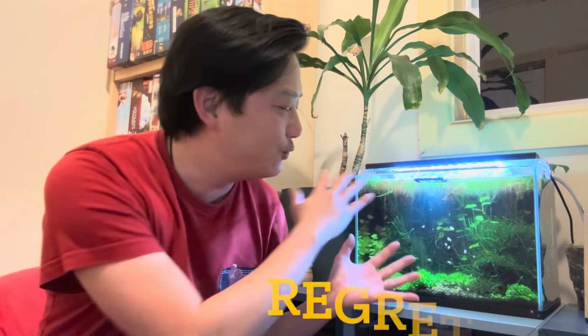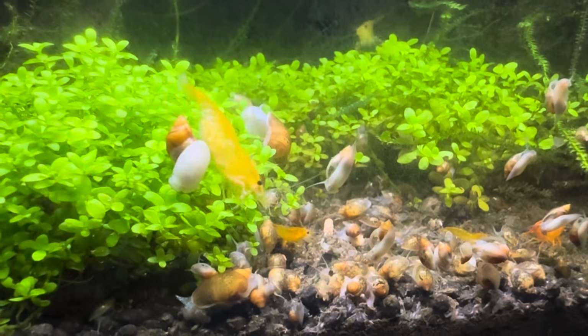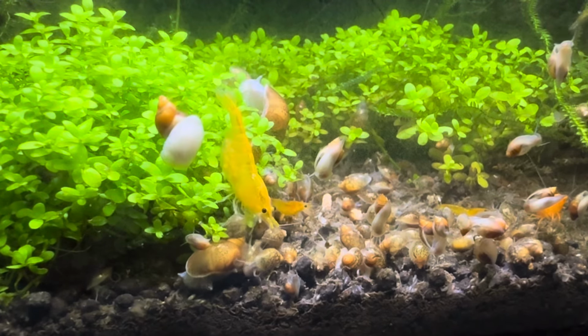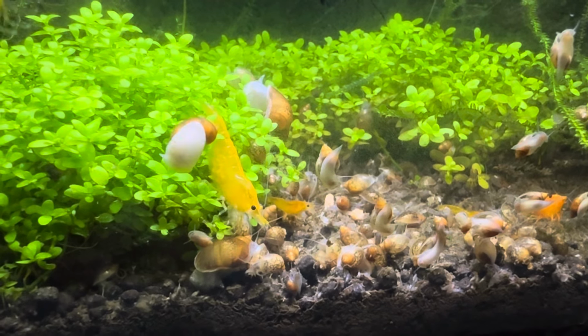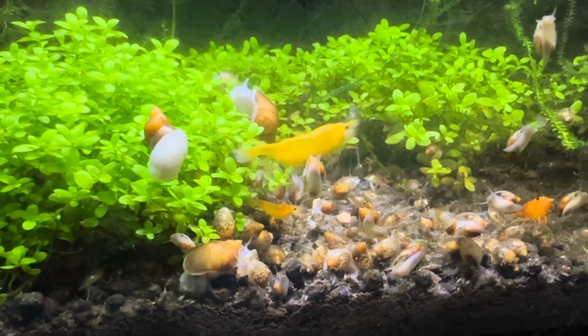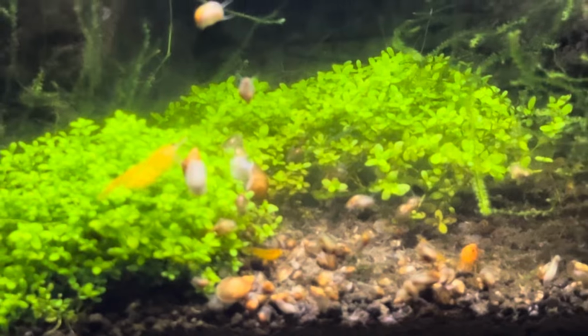But my big regret isn't about the shrimp, it's the little friends that I've added with the shrimp. These bladder snails. I added like 2, and all of a sudden they've multiplied to like 100. In hindsight, I don't think I would have added the snails at all. I think the shrimp would have done the job of cleaning the tank, eating the algae. And so now, every time I look at my tank, it's just full of tons of snails.